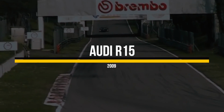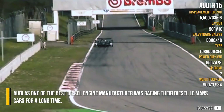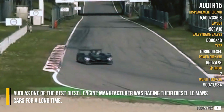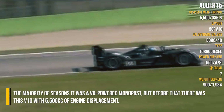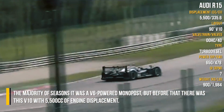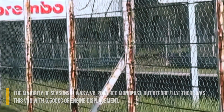Audi R15. Audi, as one of the best diesel engine manufacturers, was racing their diesel Le Mans cars for a long time. The majority of seasons it was a V6 powered monopost. But before that, there was this V10 with 5500cc of engine displacement.